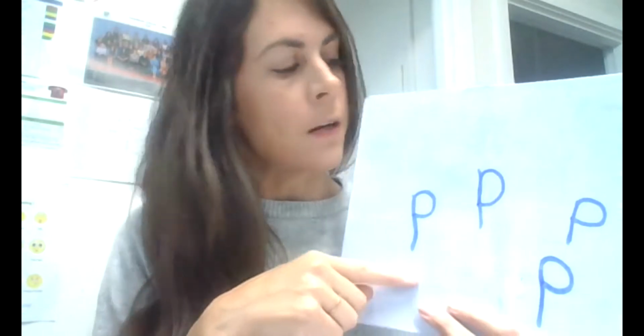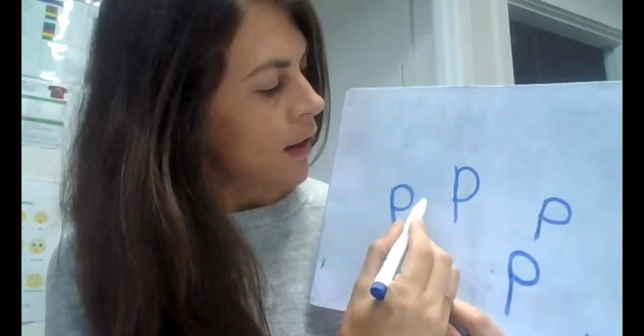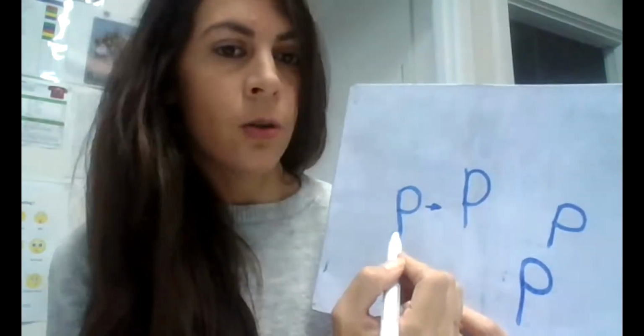Okay. So we really got to focus on the letter P and make sure that it's always facing the right side. Always facing that side. Okay, now we're going to look at our next letter formation with our letter I and the letter sound. Again, we always want to start at the top.